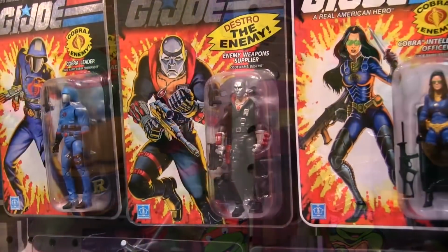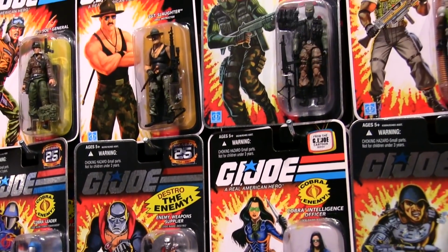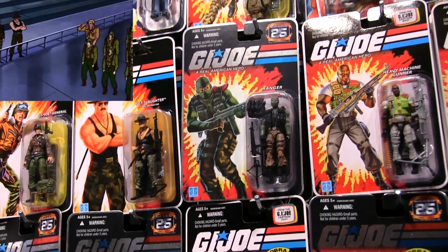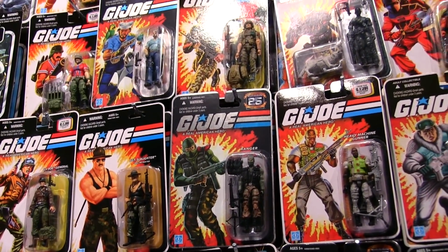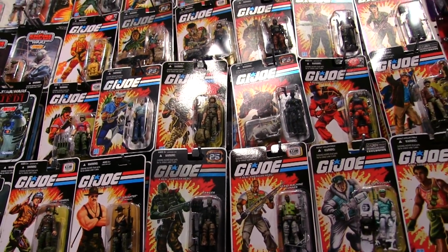Next up is the crown jewel of the mint on card wall, the G.I. Joe collection. They're looking good, Sergeant. Pardon me, General, but I'm a major. You want to know what it was like to be a kid in the 80s?